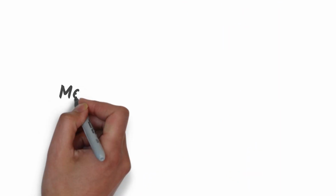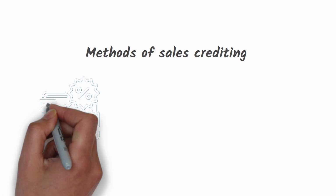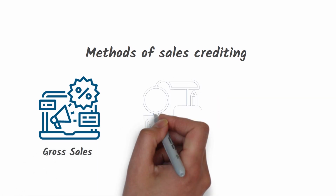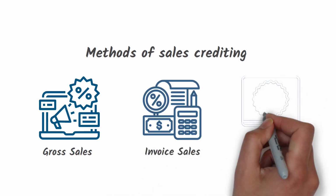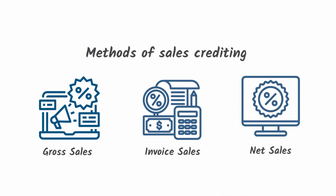To better align your financial profitability to your sales performance, there are several methods that can be implemented. Let's review the different methods of sales crediting along with their benefits and shortfalls. There are 3 generally accepted methods for crediting sales to the field force: gross sales, invoice sales, and net sales. Let's break down each method.